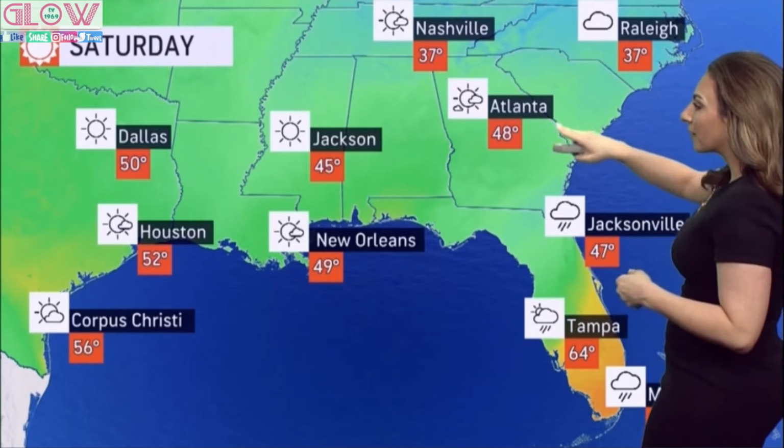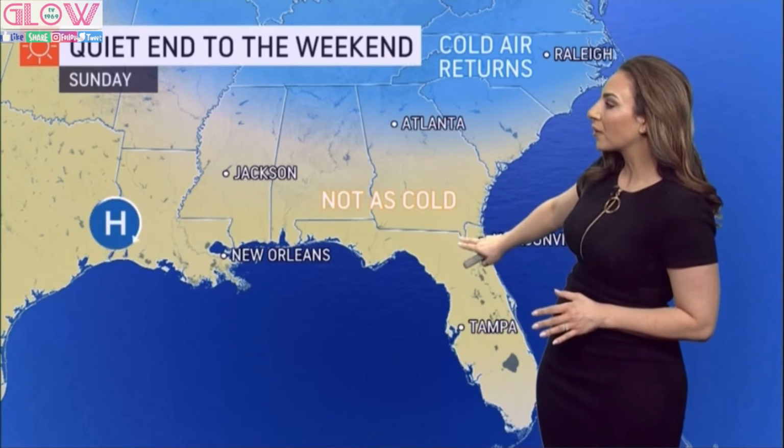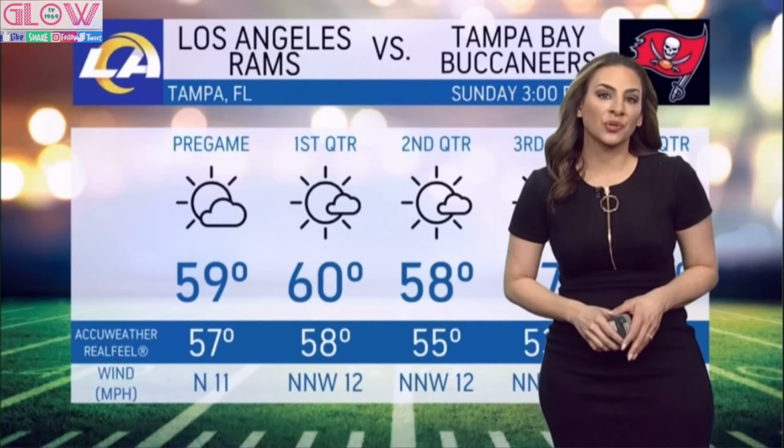But you'll be feeling widespread cold, especially in Atlanta up to Raleigh and Nashville. Temperatures in the 30s and 40s. It's around for the Carolinas. It won't be as cold across parts of Florida, the Panhandle, and out to the Central Gulf Coast.